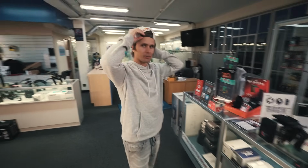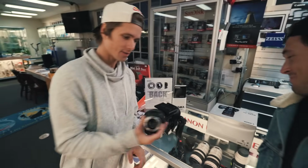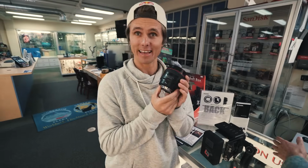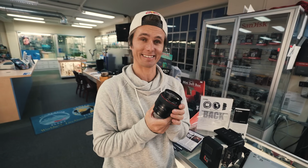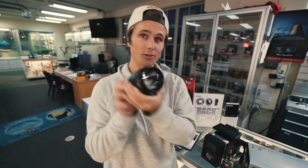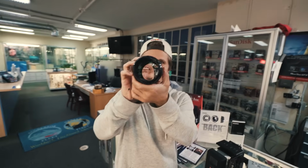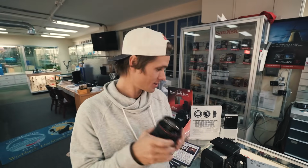Okay, so the idea was that we were going to get a wider lens for the Red, so we can use that. They didn't have the one we wanted. So then we tried on this 85 1.2, which is like magic. It is insane. Magic and it's crazy. Look how big that is. Awesome. Really awesome. But then you made the mistake of trying it on this.